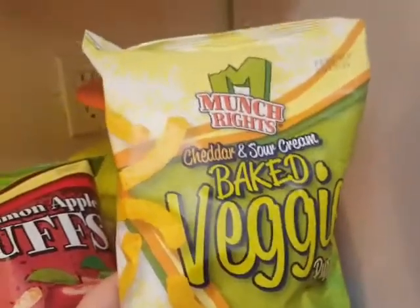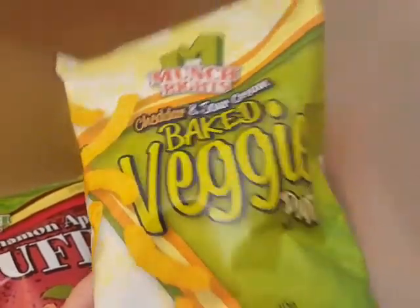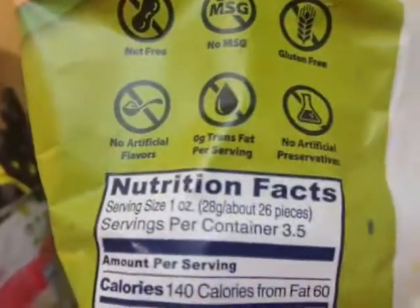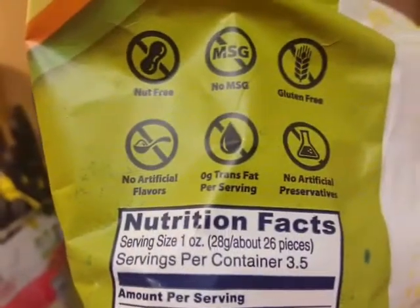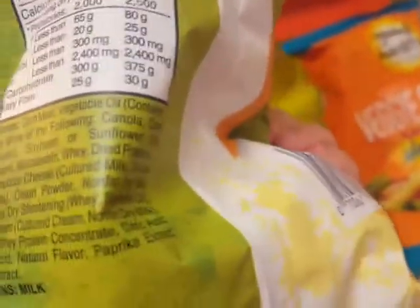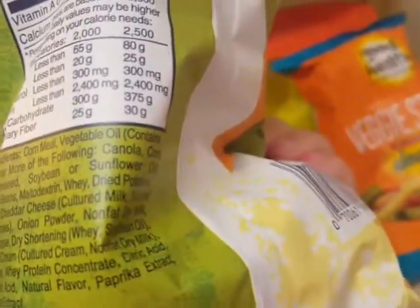And then I also found the cheddar and sour cream baked veggie puffs here. We're going to give those a shot, and it's the same thing. These are not vegan, however, but everything else is the same on these. And the ingredients look okay to me as far as what I can see, just briefly looking at it.